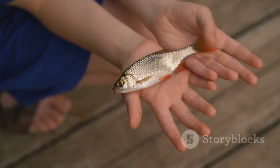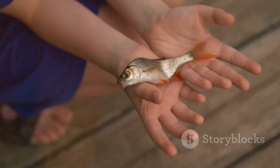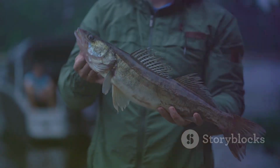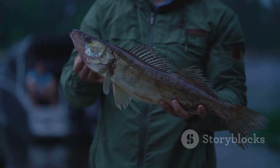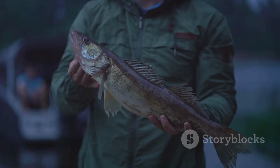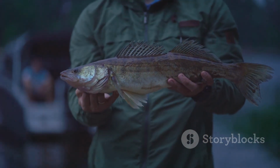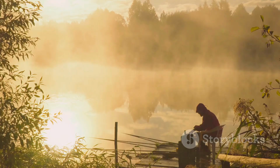Overcast days can be great for fishing because fish are more likely to come to the surface. On sunny days, try fishing in shaded areas or deeper parts of the river where fish might be seeking refuge from the heat. Another tip is to be mindful of your surroundings. Move quietly and avoid making sudden movements that could scare the fish away.